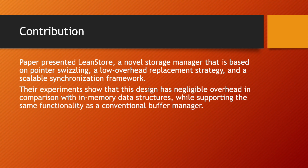Let's look at the contributions of the paper. The paper presented LeanStore, a novel storage manager that is based on pointer swizzling, a low overhead replacement strategy, and a scalable synchronization framework. Their experiments show that this design has negligible overhead in comparison with in-memory data structures while supporting the same functionality as a conventional buffer manager.